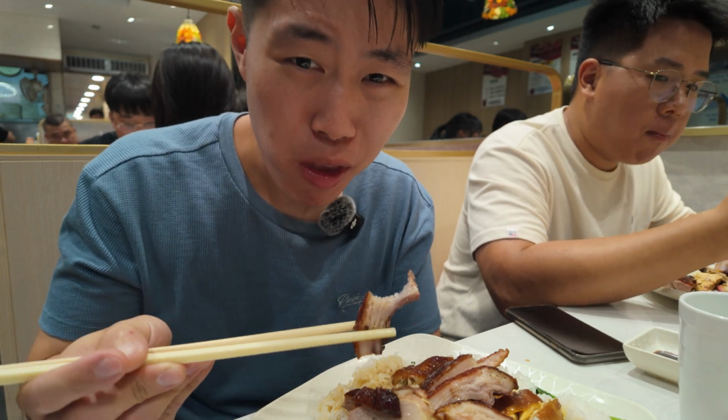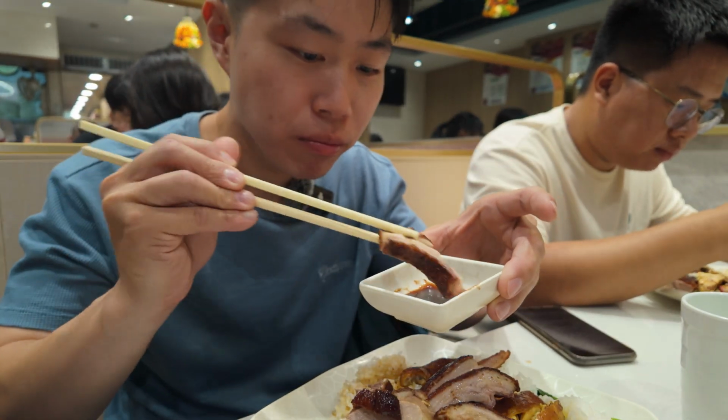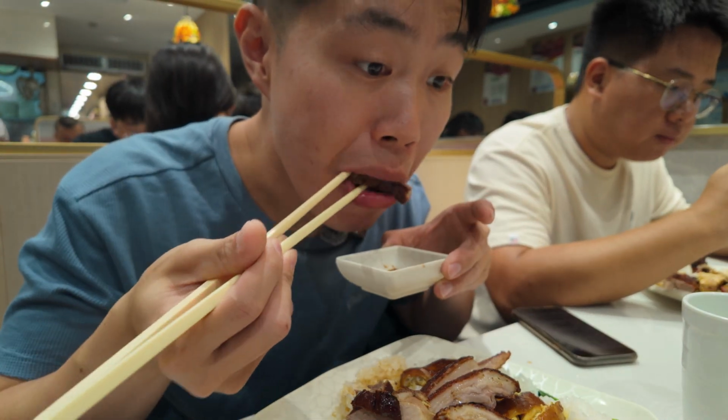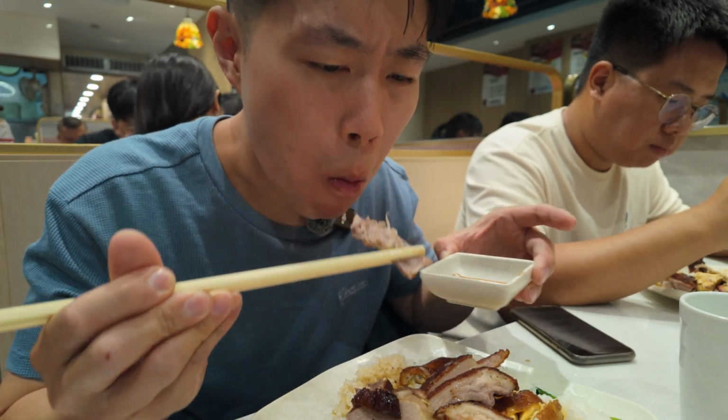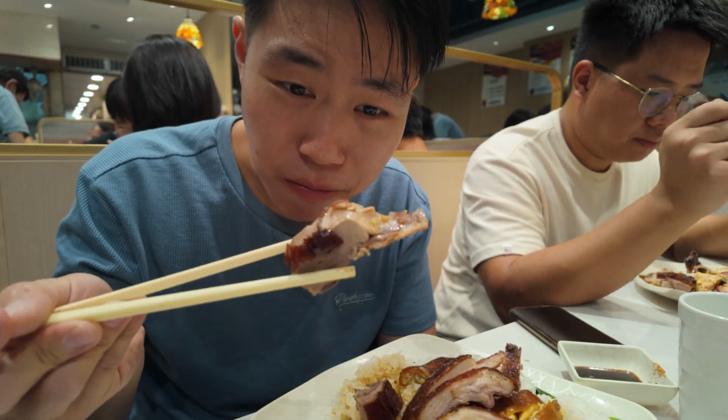Wow, juicy, succulent. Wow, very tender. Also got some hoisin sauce here. Let's try the hoisin sauce. The hoisin sauce is a bit different from hoisin sauce in the Philippines. There's a fruity flavor in their hoisin sauce. Wow.